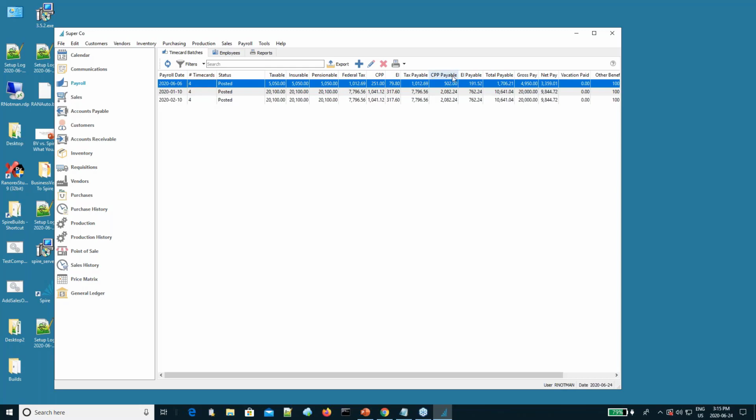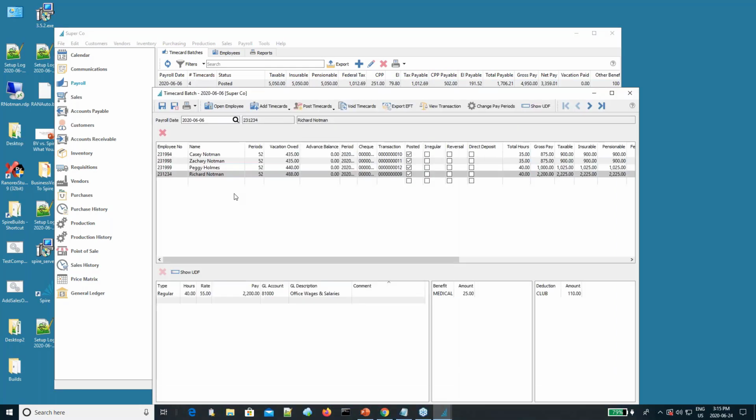Lots of tools available. When you're in these time card batches, you can continually modify them even after they're posted. So you can do things like void time cards. You can do things like enter in additional time cards. Business Vision calls them supplementary. Spire calls them irregular time cards or additional time cards. But essentially, those are all functional things that you can do within the batch.